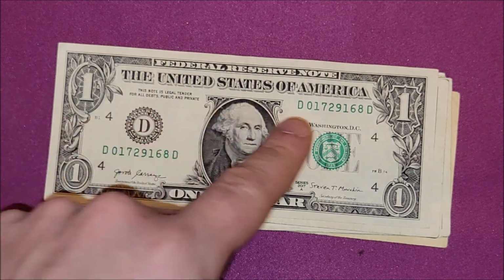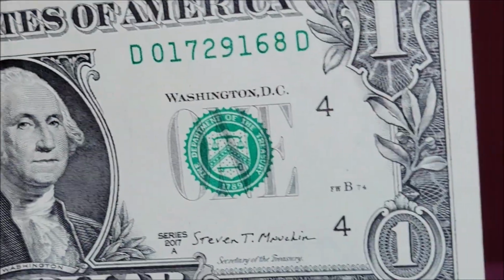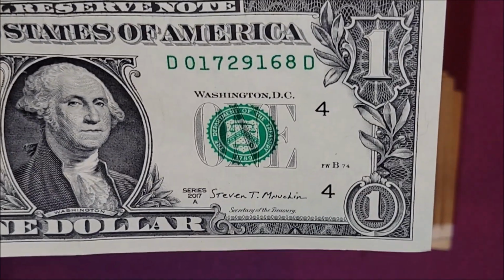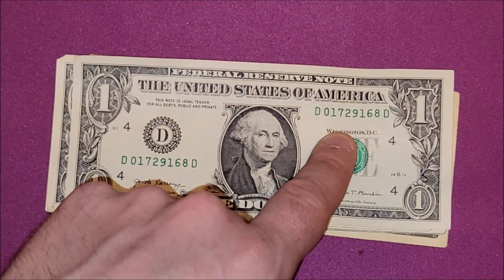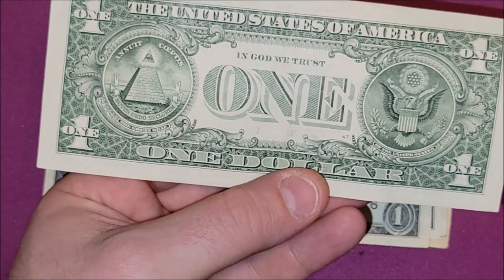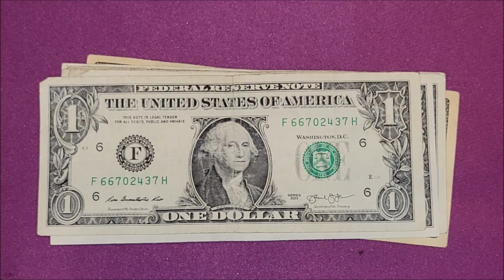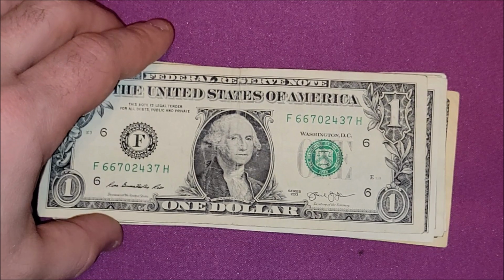2017 A series. This is just from becoming wet at one point. It's hard to see in the camera, but there's kind of blurring of the green ink. Looks like it got dragged a little bit in between the digits. It's really light, but that's actually just from the note getting moisture on it, getting wet, and blurring amongst the threading of the paper, because it's a cotton linen mix for U.S. banknotes. So it's really easy to have it blend into that if the bill gets wet.